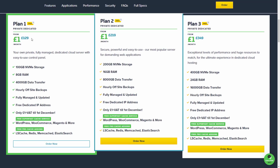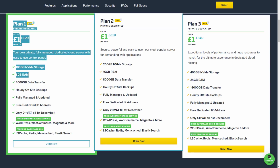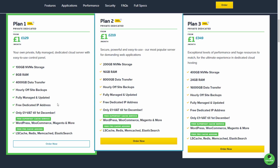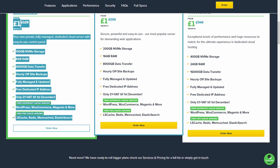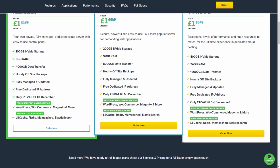So it's Plan 1. It's £129 a month, 100 gig of storage, 8 gig of RAM. They don't mention the CPU, but because it's your own server, you get full access to the full CPU. Hourly backup, fully managed, free dedicated IP, and so on. You get full access to all of these add-ons.